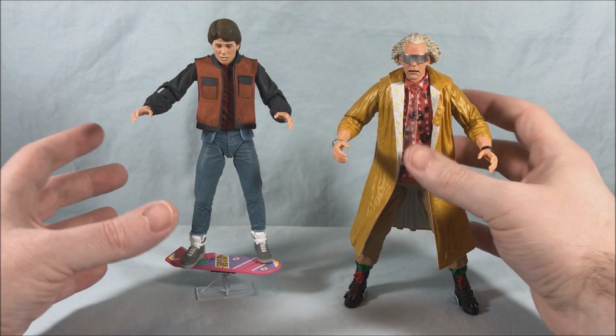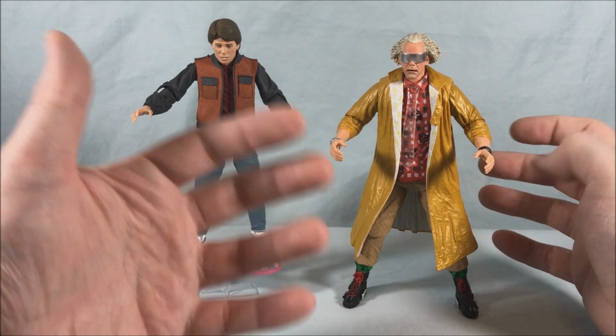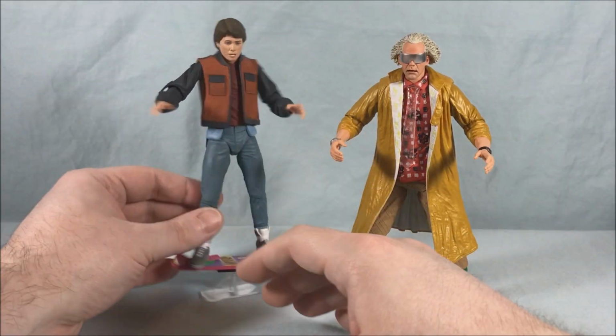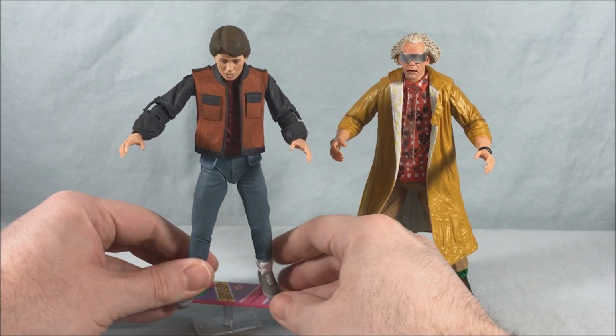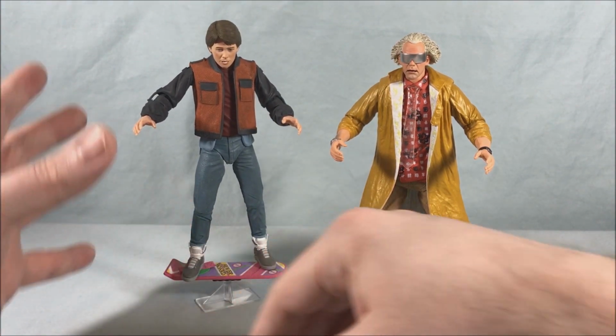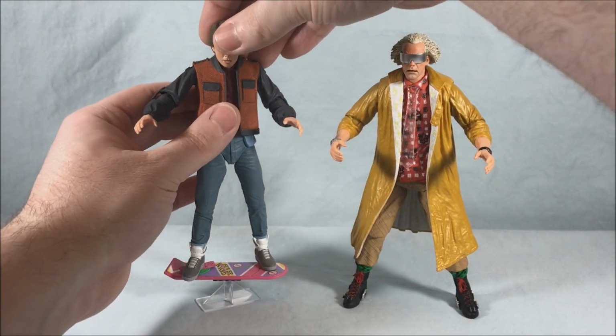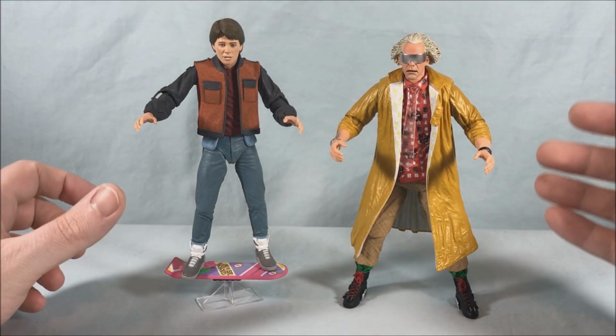But like I said, I feel like they're constantly improving because I really feel like Doc is a great figure and it's brand new. Not that there's anything wrong with Marty, but like I said, some of the joints are a little bit tighter. It's just a couple things that he's not quite as fluid. You saw how difficult it was to get the head on there. But Doc, I think they nailed it.